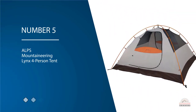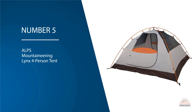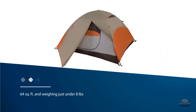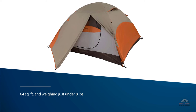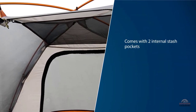Number 5. ALPS Mountaineering Lynx 4-Person Tent. Coming in at 64 square feet and weighing just under 8 pounds, the ALPS Mountaineering 4-person tent is a good compromise between size and weight. It comes with two internal stash pockets, two vestibules, and a gear loft, which means you'll have plenty of room for your stuff and gear.